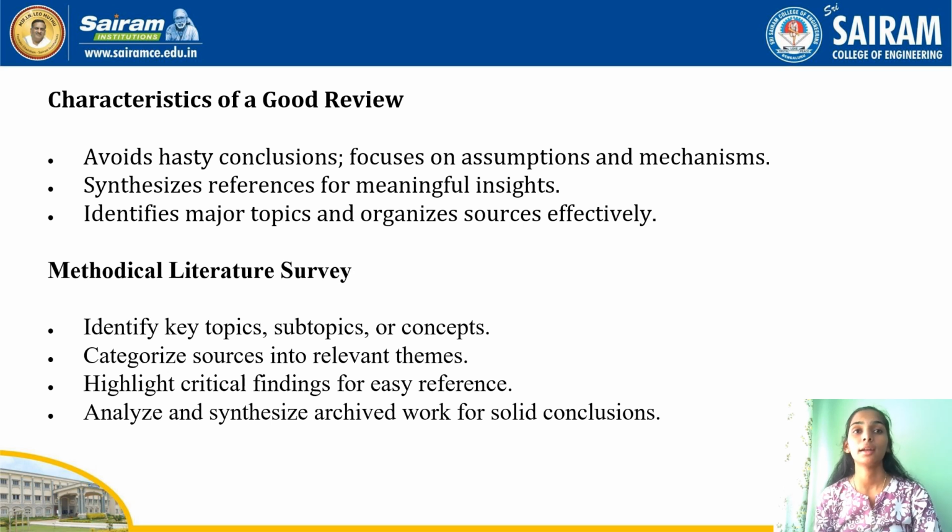A well organized survey also highlights critical findings. This ensures that the important details are easily accessible and not lost in a sea of information. Most importantly, it emphasizes the need to analyze and synthesize the achieved work, using this foundation to draw solid conclusions. In essence, a good review and a methodical survey complement each other. Together, they provide a roadmap for navigating the vast landscape of knowledge, ensuring that your research is grounded, insightful, and more impactful.